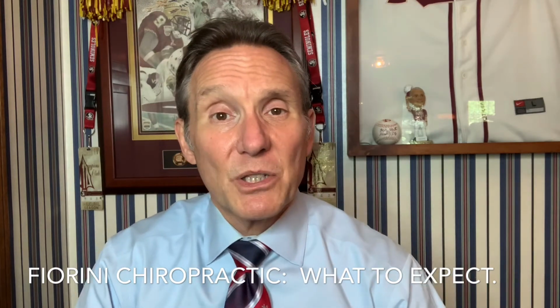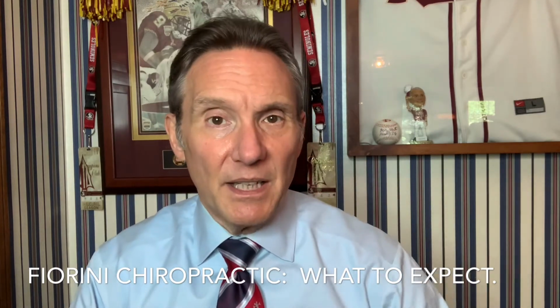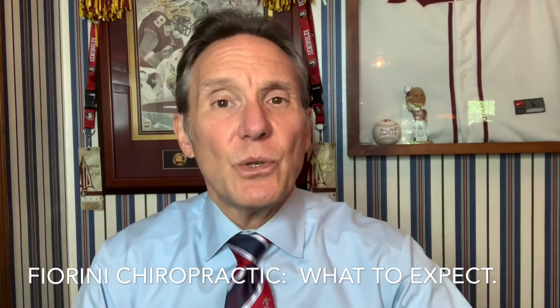We have what's called a kiosk. It's a computer kiosk, and it'll ask you some questions. What that does is it automatically populates a form that's in the computer so that when the doctor walks in with you, they know a little bit about what your condition is and what you're there for. And so you fill that out. It usually takes 15, 20 minutes. And then what happens is you'll be taken into a consultation room.